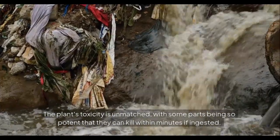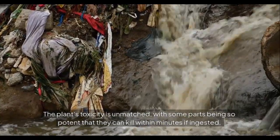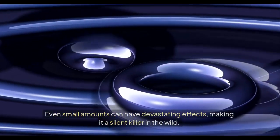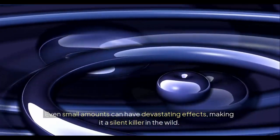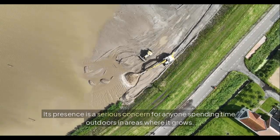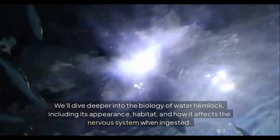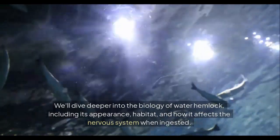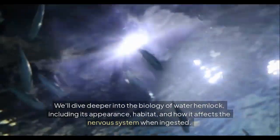The plant's toxicity is unmatched, with some parts being so potent that they can kill within minutes if ingested. Even small amounts can have devastating effects, making it a silent killer in the wild. Its presence is a serious concern for anyone spending time outdoors in areas where it grows. We'll dive deeper into the biology of water hemlock, including its appearance, habitat, and how it affects the nervous system when ingested.